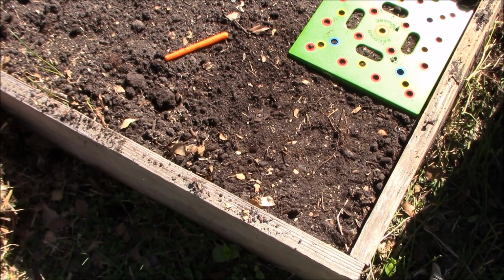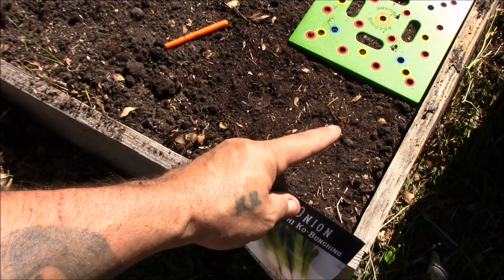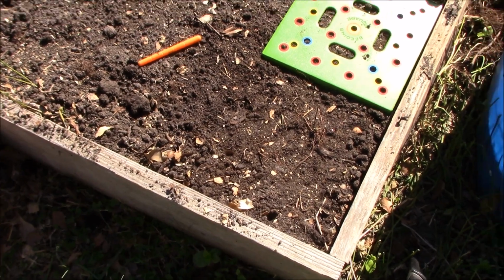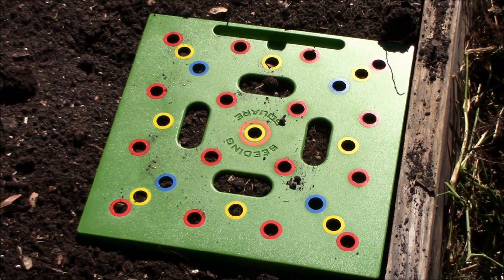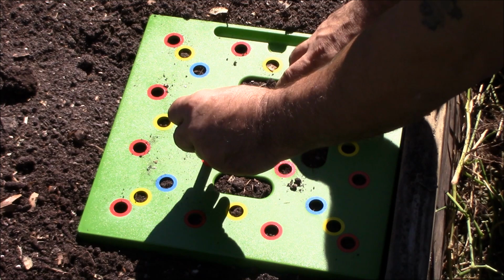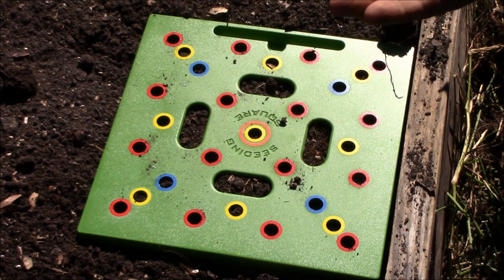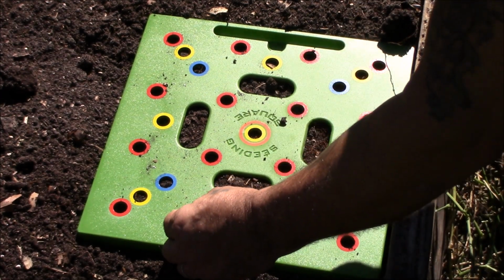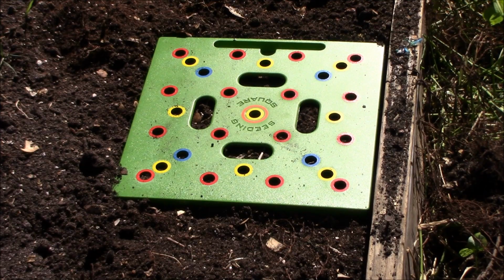Let's try it. Alright guys, I am still getting used to videotaping again. I just did the Hishido bunching onions right here, 16 holes per square foot, and I forgot to hit record. So we'll move over to here. Okay, so in this square, I'm going to do the French breakfast radishes. That's 16 per square foot. I'm going to use their little depth stick, go down about 1 inch. Then I'm going to add about 2 to 3 per hole. 2 actually. And there you go. Then you just move it over and do the next thing. I'm not sure what I'm doing over there yet.